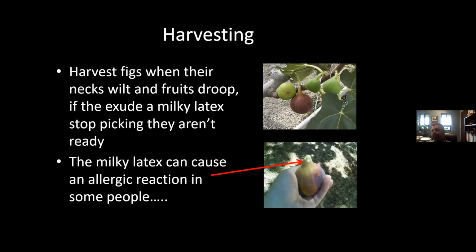You want to harvest your figs when they're neck wilted. If you see that right at the top right picture there, that fig that's turning brown, notice how the fig is actually drooped down. That's what we call it whenever their neck wilts. It'll actually start to hang down more than stick out like it was before.